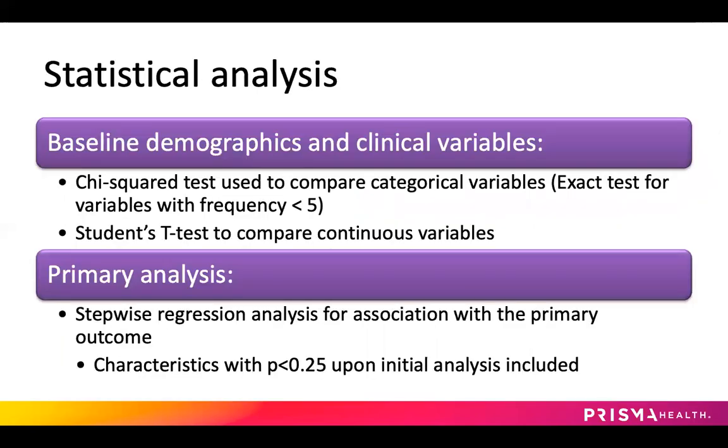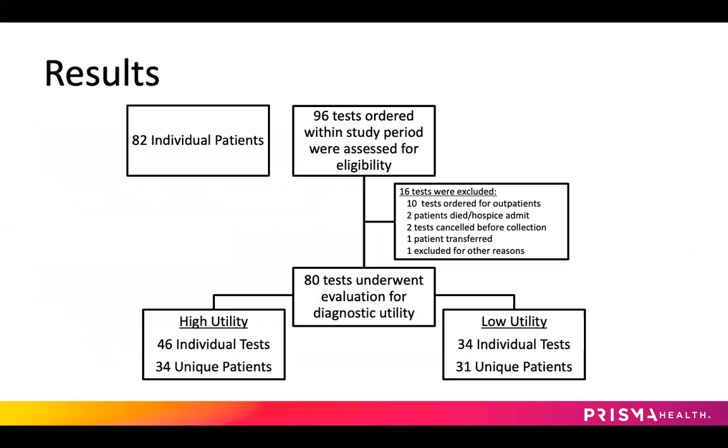For the statistical analysis, baseline demographics and clinical variables were compared using chi-squared tests, Fisher's exact test, or student t-test. For the primary statistical analysis, a stepwise regression model was used to test for association with the outcome of high or low utility. Variables with a p-value of less than 0.25 in the univariate regression analysis were included in a multivariate regression model to test for independent association with clinical utility.